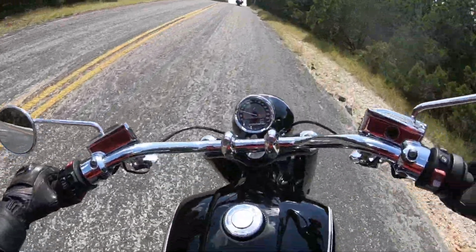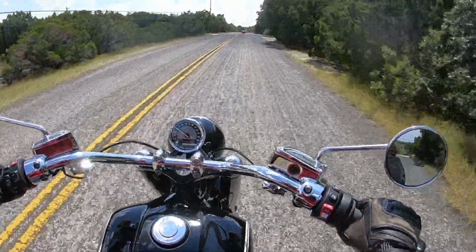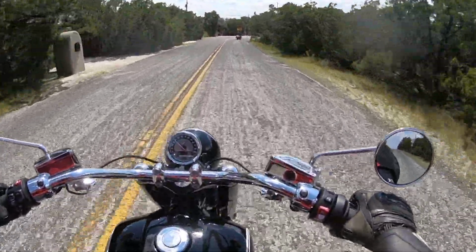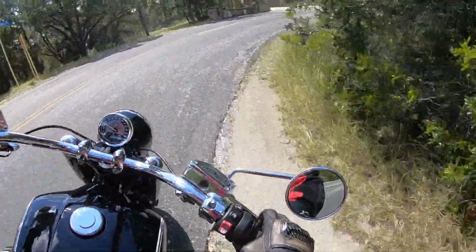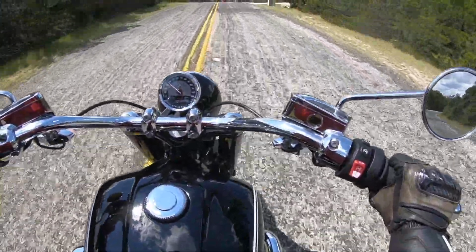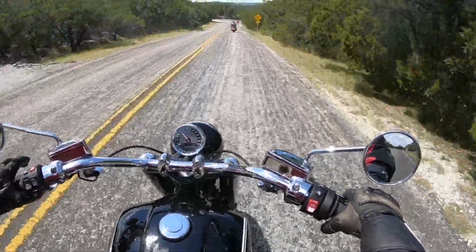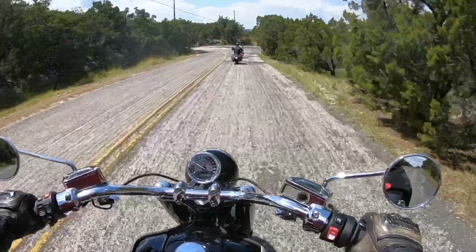Oh my gosh, I hit again, dude. That is insane. All right, we probably shouldn't be doing a road this sharp on turns, because if you're really not used to it, I mean, it's a little bit tough.